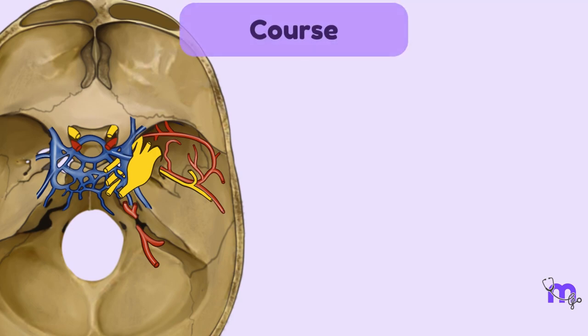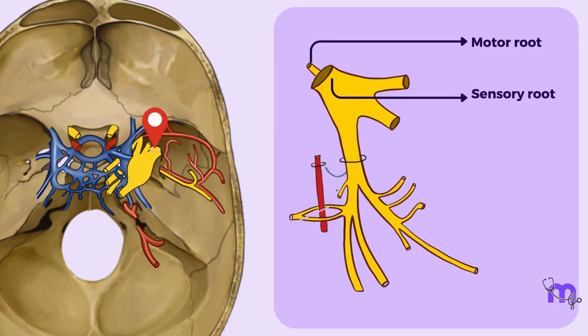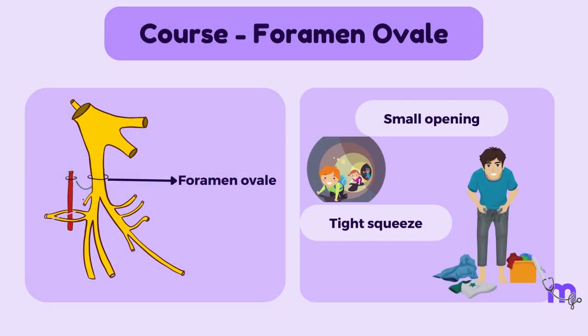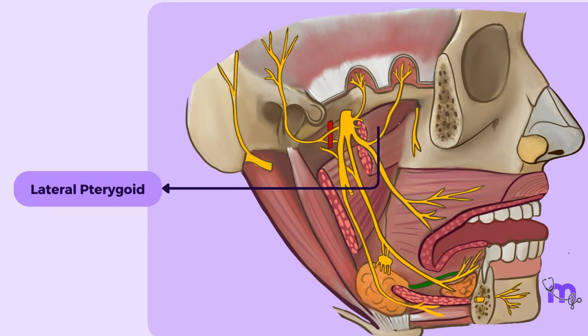Now let's talk about the course of the mandibular nerve. The mandibular nerve must navigate through a series of obstacles to reach its final destination. The two roots originate in the middle cranial fossa and pass through the foramen ovale. This opening is a tight squeeze, and the mandibular nerve must pass through it carefully to avoid getting stuck or damaged. Once through the foramen, both roots combine to form the trunk of the nerve within the infratemporal fossa. Here, the nerve lies between the tensor veli palatini and the lateral pterygoid muscle.